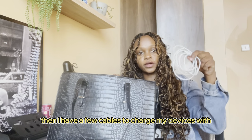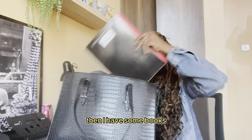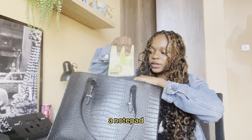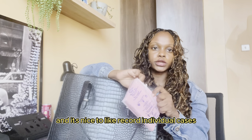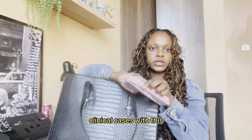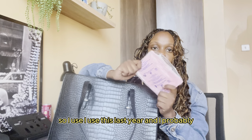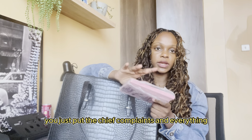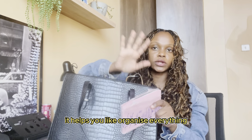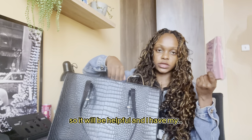Then I have a few cables to charge my devices with. Then I have some books in the bag. A notepad. I use this as flashcards. And it's nice to record individual patient cases with this. So I used this last year and I'll probably use this year. It's so useful. You just put the chief complaints and everything. It helps you organize everything, take the history that you're supposed to, so it will be helpful.